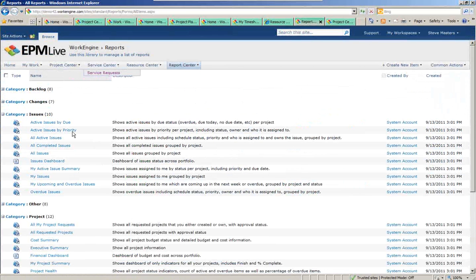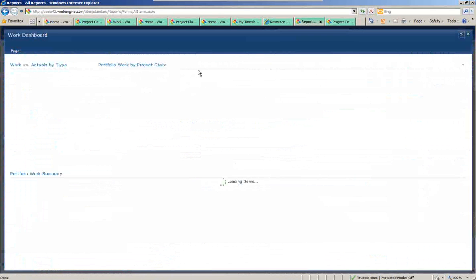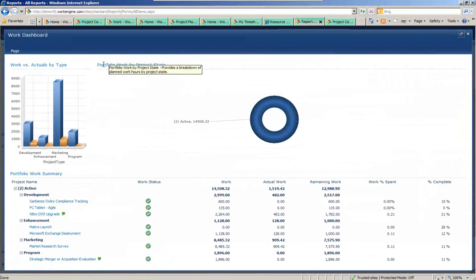If I want to look at, say, more of an effort-oriented type of dashboard, I could say how are we doing on our work effort and how are we spending our resources from an hours perspective. And I can look at plan versus actual work and then drill into specific projects to get that particular information.